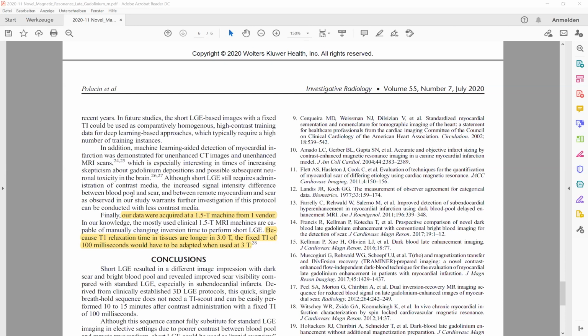Also with patients where nulling is difficult, or who are not compliant, you still know, okay, something's wrong. You don't have only the wall motion abnormality like in cine images, but you have a sort of confirmation: oh, here's something dark in the posterior wall that could be an infarction. So somebody's more aware that something's wrong, or there could be LGE. So it's sort of a screening sequence. And technicians love it because they don't have to wait.